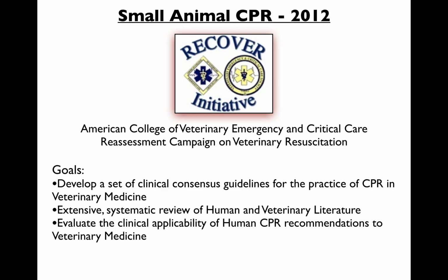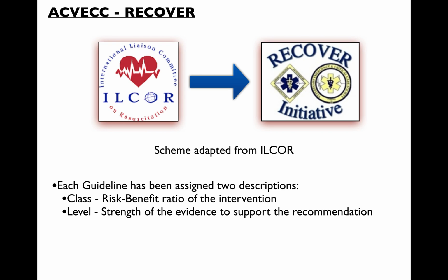Small animal CPR was first updated by the Recovery Initiative in 2012. And as I said, the primary goal was to develop a set of clinical consensus guidelines that would apply to clinical CPR, and then review the literature, both human and veterinary, to determine the applicability of those.